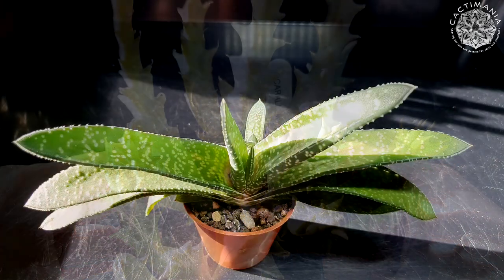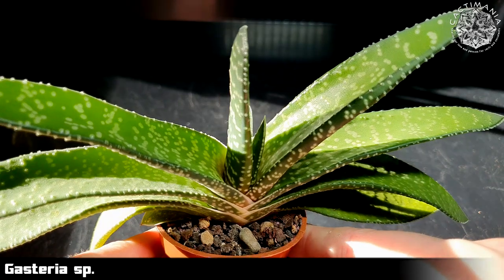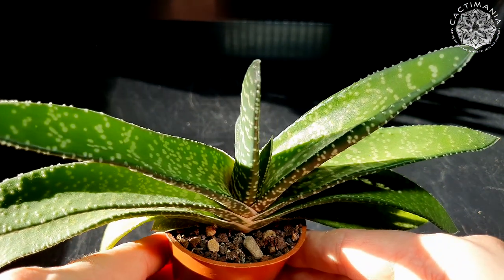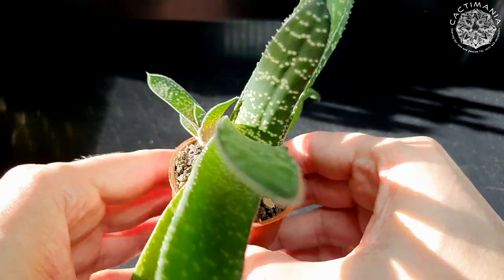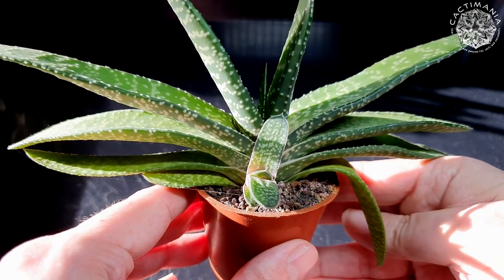Lovely Gasteria species. Lynn from Desert Plants of Avalon sent me this a couple of years ago. Grown a lot. Does need repotting as well. A little offset on it too.